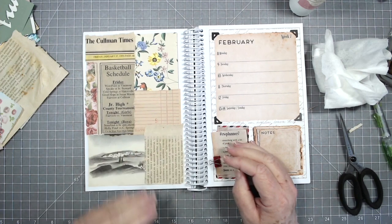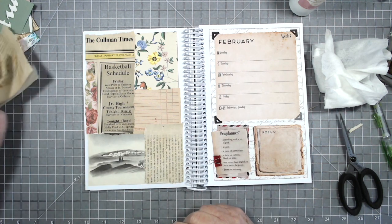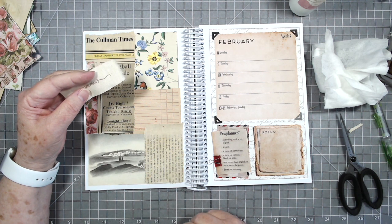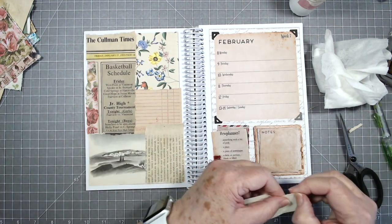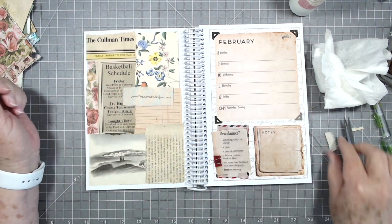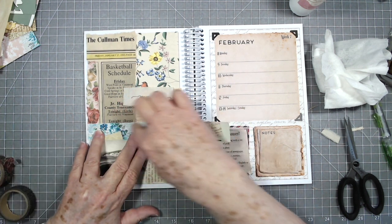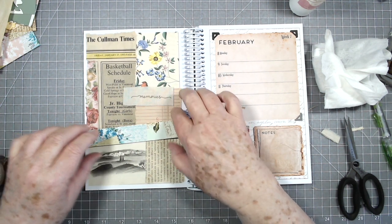Okay. So there's that. Now I feel like I want something like right here, just a flower or something. Let's see. We was going to use this as an art scrap, weren't we? Yeah, let's do that. I think I'll put that right there. But I'm going to see if I want to put anything else down. I think I might bring this little scrap piece across. It has the same colors in it as some of this. Like that, maybe.